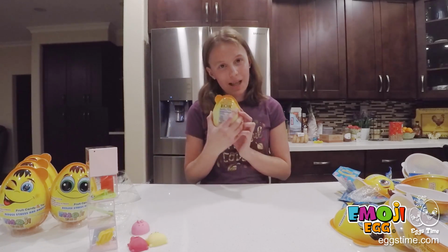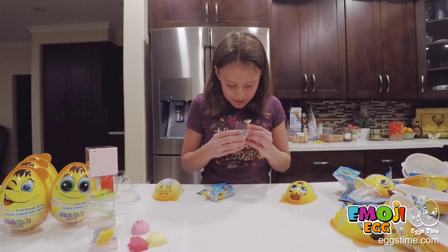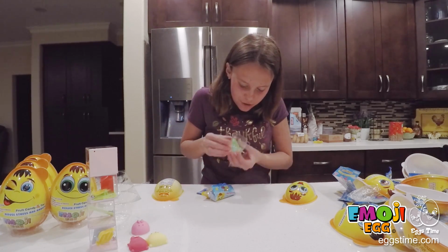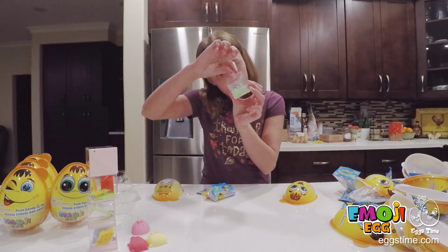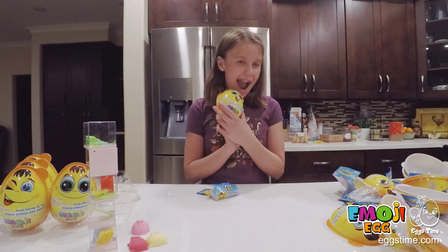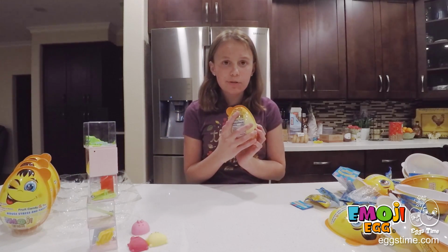Next is Melody. Oh my gosh, these are so cute. Look at this. It goes up and down. Woo! And then you try to get the little ball through the little obstacle course. These games are amazing and super creative. Did you notice that all these emoji eggs have different emotions? This one's name is Twinkle.